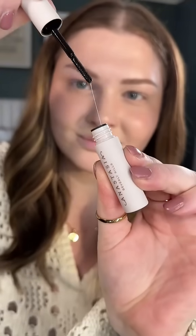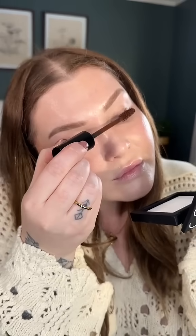I can feel this sitting on my skin slightly, nothing crazy. So just something to be aware of. But oh my gosh, what a win.